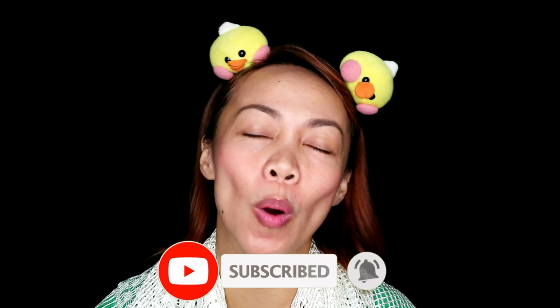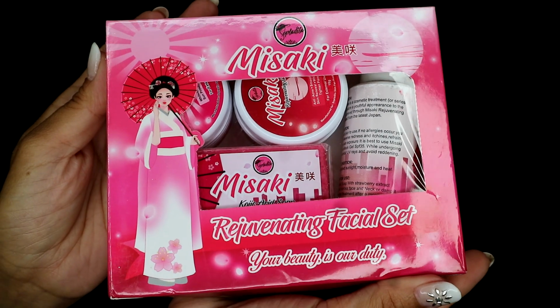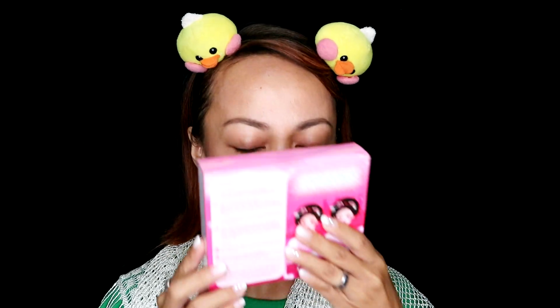So today, we're going to talk about the Misaki Rejuvenating Facial Set. So ito siya guys. Pag amoy nyo pa lang, ang bango niya, strawberry. Strawberry yung amoy niya. And itong Misaki Rejuvenating Set, guys, ito yung packaging niya. Before anything else, we're going to talk about the packaging.